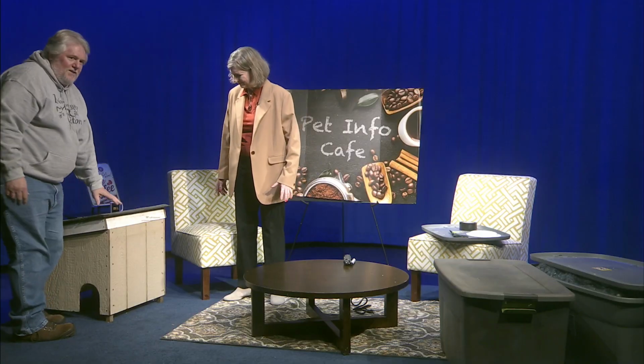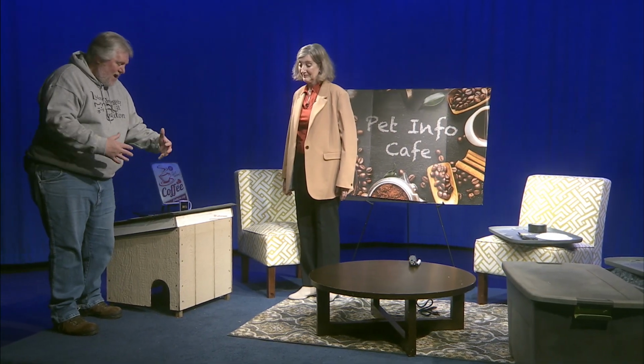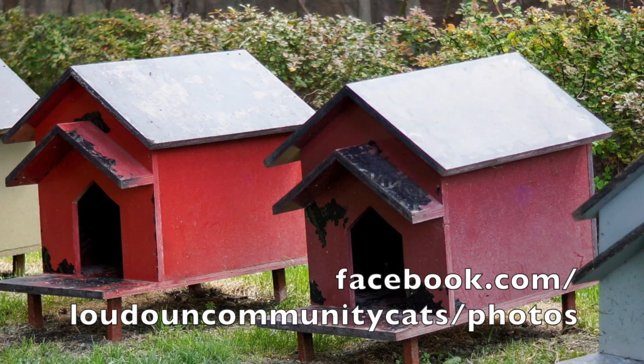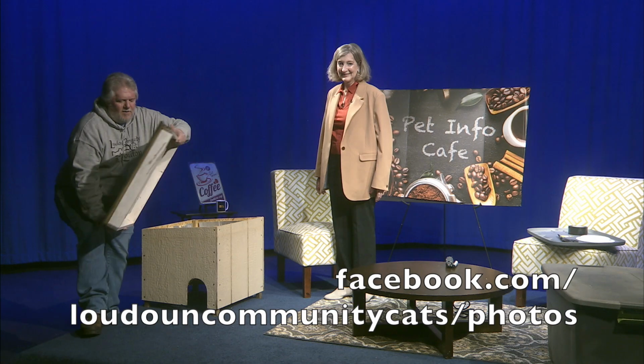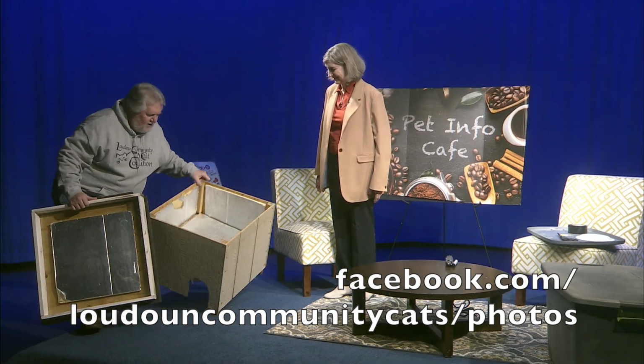So this is a villa style, and depending on where you're going to put the shelters, there's different looks. So typically, if people are going to be looking at it in their neighborhood or in their backyard, these tend to be what they go with because they look nicer. The lids pop right off of these, so you can take it off. And it's insulated inside. There's insulation.